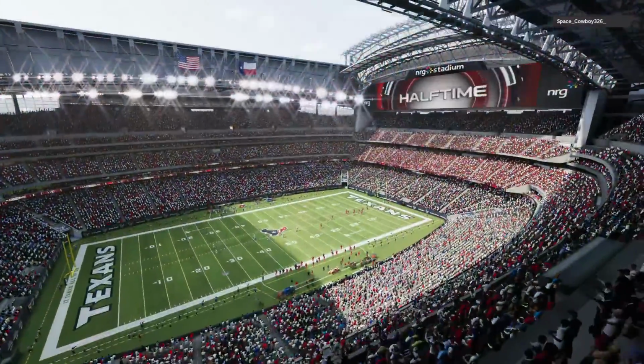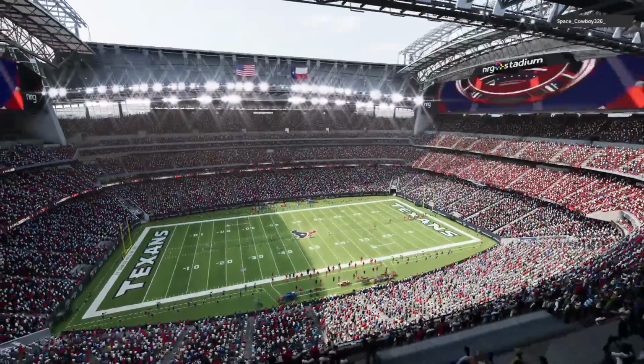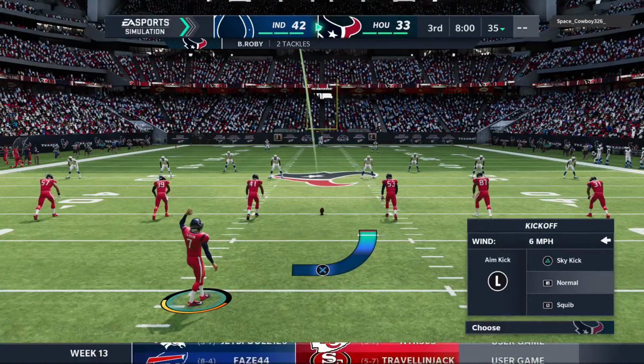So we've reached halftime in a wild first half. We'll take a minute to catch our breath as we send you on over to Orlando for Jonathan Coachman in our EA Sports Halftime Report. Take it away, Coach.